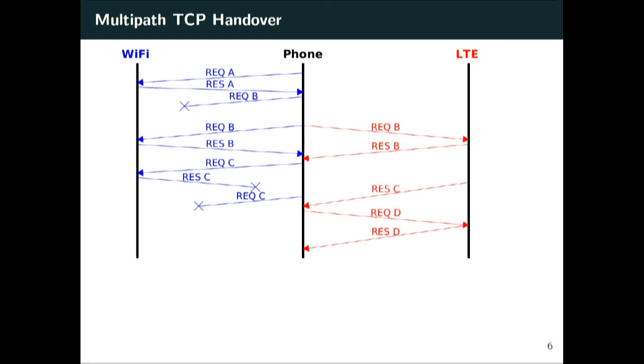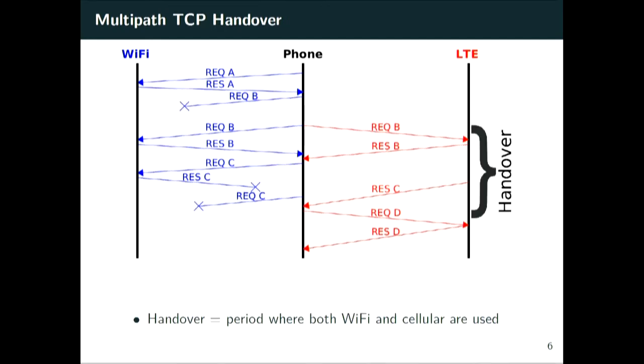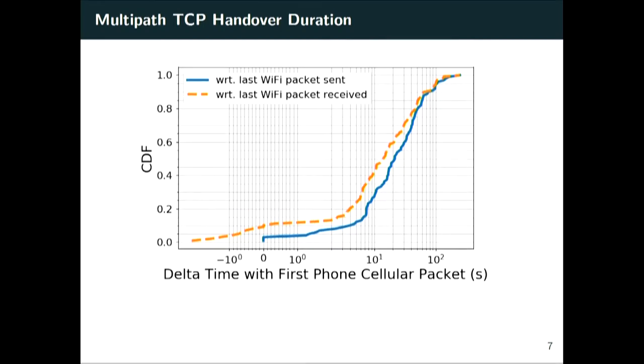The first question is, what is a handover? What do we call a handover? This is a possible way of switching from Wi-Fi to cellular with Multipath TCP. After some time, the Wi-Fi is going to have a retransmission. Then for some reason, the phone will start using the cellular. But Wi-Fi may not be completely lost; it can be switching and so on. So there can be a gray area where you are using both Wi-Fi and cellular. This is what we call the handover, and we are interested in the duration of that handover in Multipath TCP. Here is the result we observed.